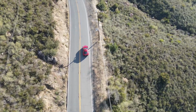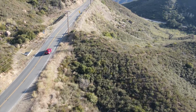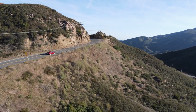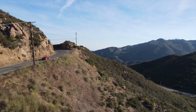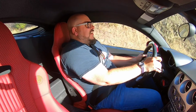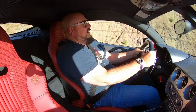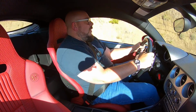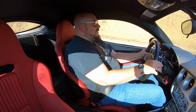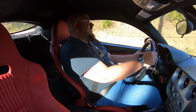I realize I'm actually not able to talk. It's not crazy next level acceleration, but it's all the acceleration you want, really. Especially on a canyon road like this, this is just perfect. And the way it goes just over the limit is beautiful, just like in the Grand Sport. The rear end feels very similar to a Grand Sport. It's quick.